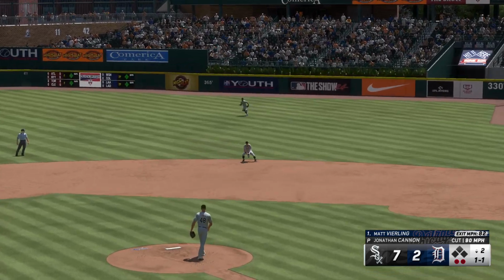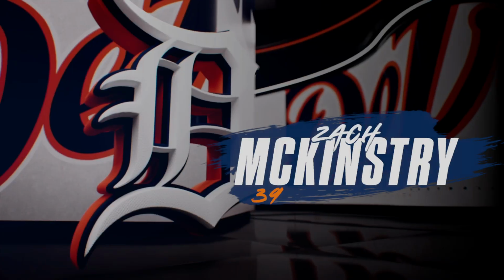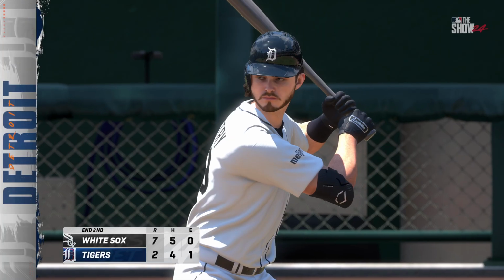Bounce to the right. Mendick over to first. And the inning is over. Solo shot for Detroit this inning. It's now a 7-2 ball game.